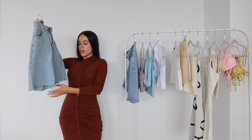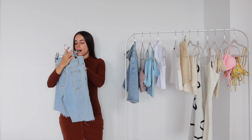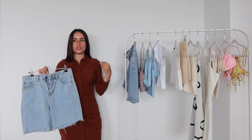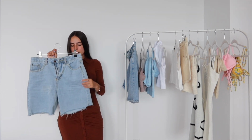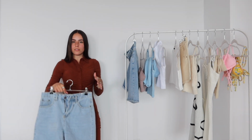So these shorts, I love the fringe bottom, like how they look more distressed. They aren't stretchy, so like I kind of had to try and stretch them out because they were a little tight on my hips. I got these in a size extra small, but then the waist is a little big.